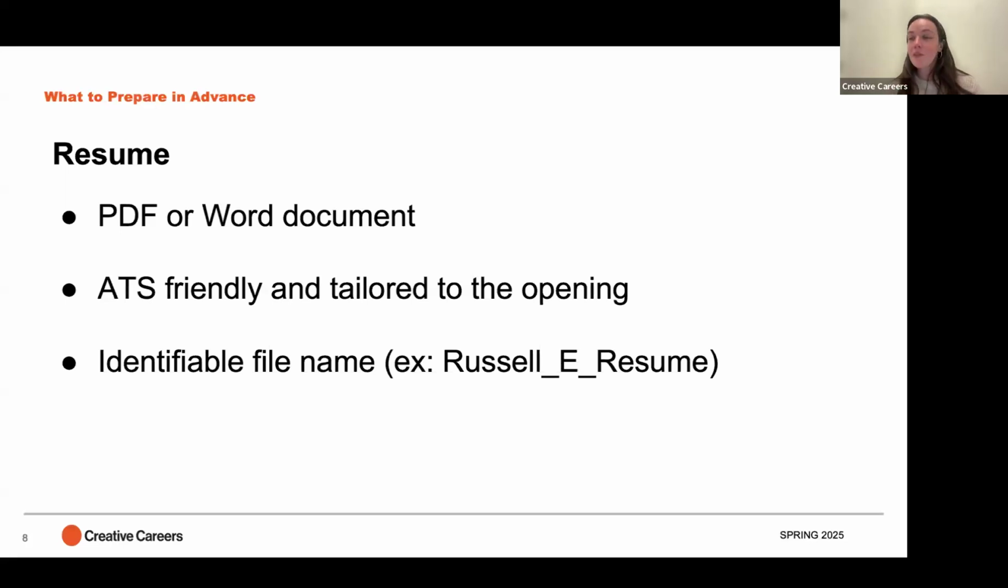And I would really encourage everybody to schedule an appointment to chat with myself or with Amy about how ATS can impact your resume. But essentially, an applicant tracking system is a type of software that companies are using to organize and keep track of applications. It's how they can scan, read, and understand your resume when you submit it through one of these online forms. So it's really important to make sure that the resume we've already created is in an ATS-friendly format and that it's tailored to that particular position.